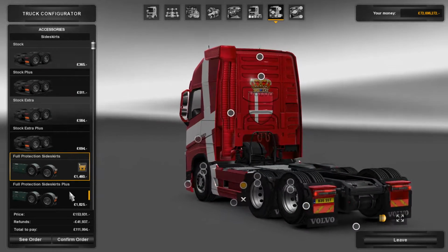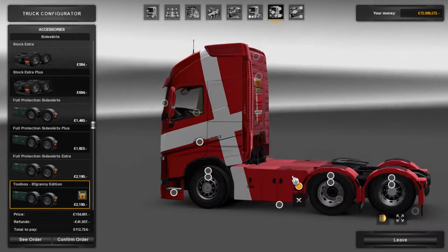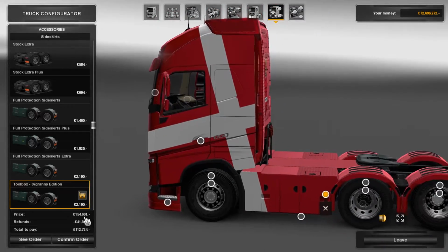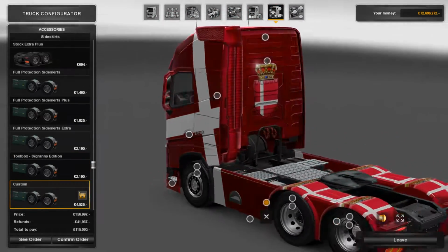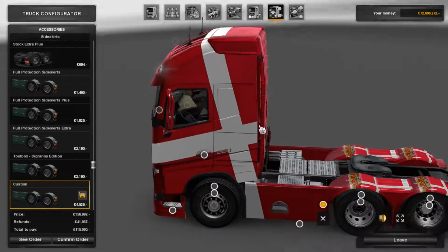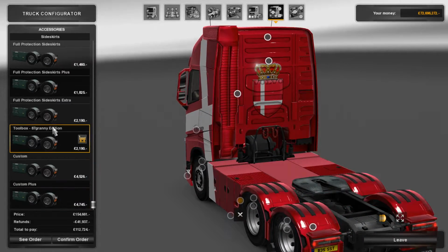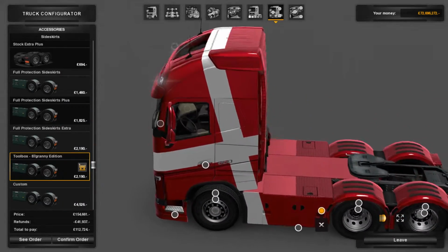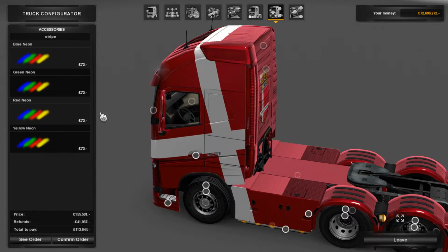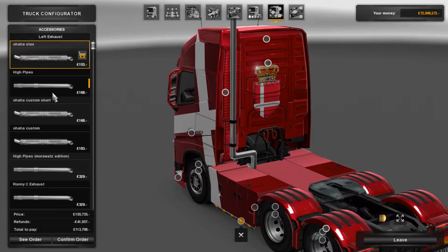And you know, with usual side skirts, side skirts plus, extra, granny edition. So this is where this mod starts to look a bit unique, let's say. Let's carry on down. You got the custom, and that does look pretty cool, depending on which paint you go for. It's kind of weird, but custom plus with that plate in the middle. If I can get my words out. Let's try and find this dot here. Right, there is actually a dot. Try and find it for you.